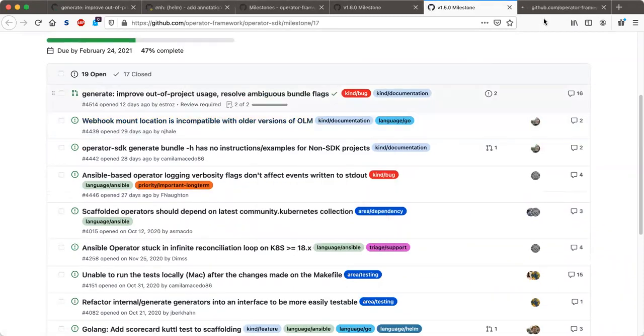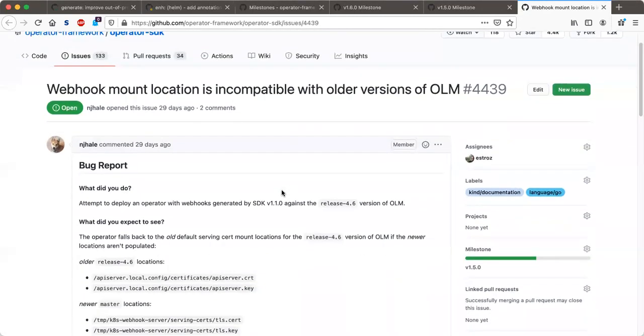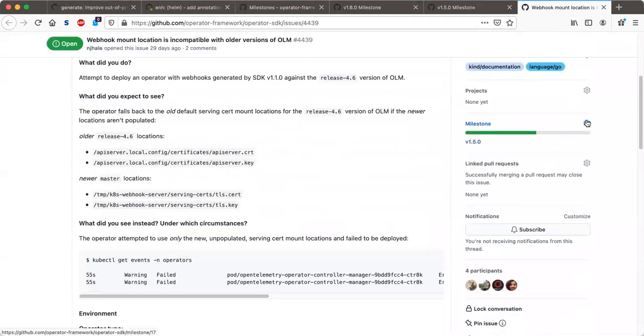Webhook mount location is incompatible with older versions of OLM. Yeah, put that in 1.6.